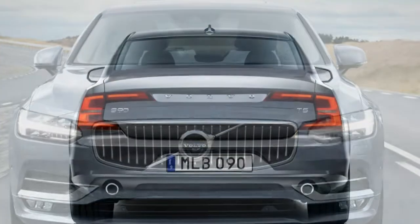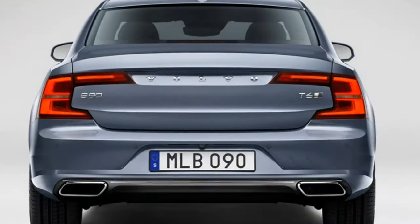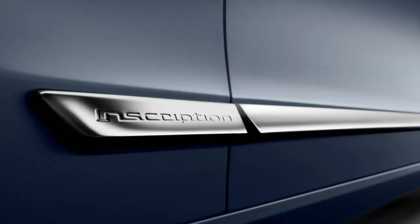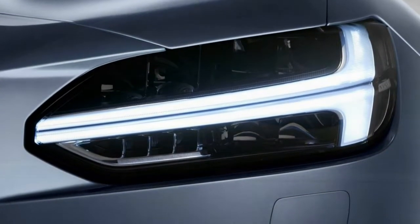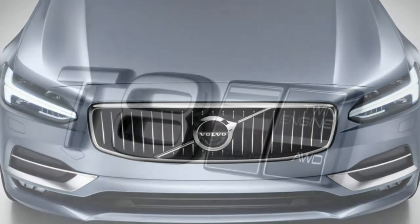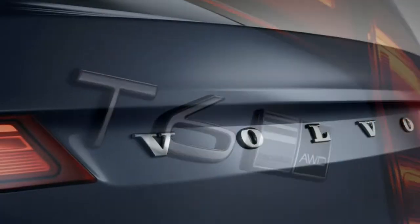Standard features for the T5 Momentum include 18-inch alloy wheels, LED headlights with automatic high beams, LED fog lights with corner illumination, a panoramic sunroof, rear parking sensors, keyless entry and ignition, selectable drive modes, leather upholstery, wood interior trim, an auto-dimming rearview mirror, 10-way power adjustable front seats with driver seat memory functions and power folding rear headrests. On the technology front, you also get Volvo On-Call remote feature control via a smartphone app, an 8-inch virtual instrument panel, a 9-inch touchscreen with Volvo's Sensus infotainment system, a rear-view camera, a navigation system, and a 10-speaker sound system with USB/auxiliary input, satellite radio, Apple CarPlay and Android Auto.